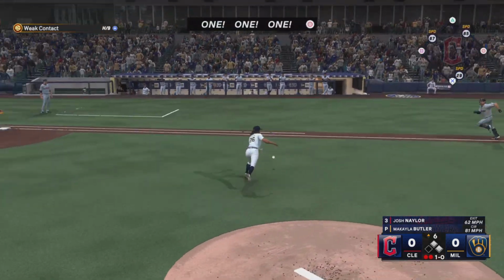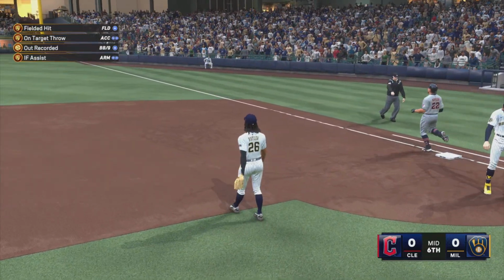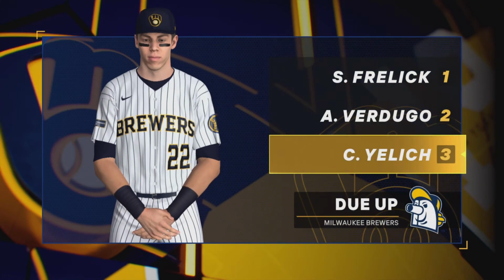Swing, and this one's bounced on the ground. And that is the inning. Make it six shutout innings for her out there now. And we still have no score.